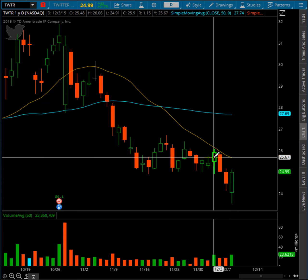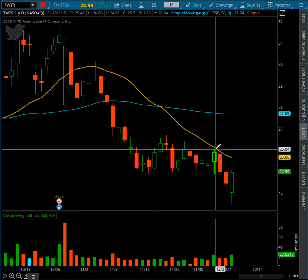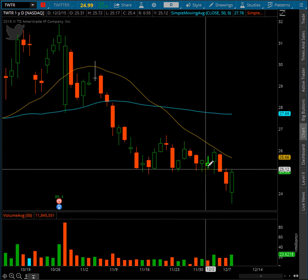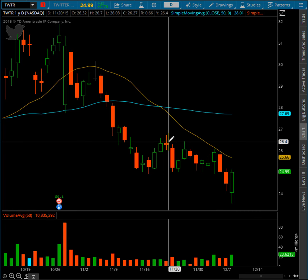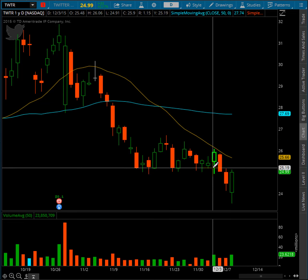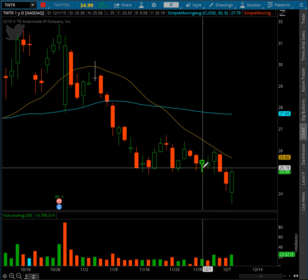So sure enough, this would have definitely been a trigger at this point right here. It went up to 26.04, not enough for a swing trade. When you're risking this much, you want at least a little bit more, around 26.40, even right around this area, 26.65. So this was my reasoning behind this trade.